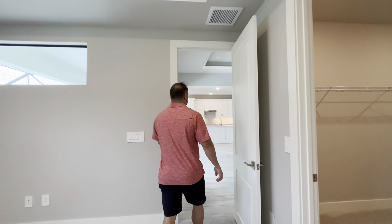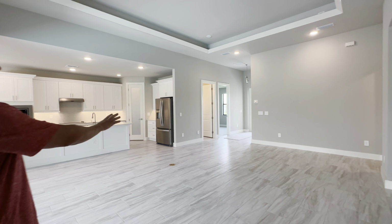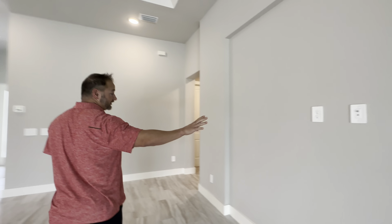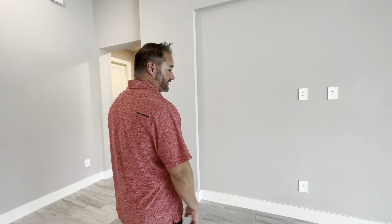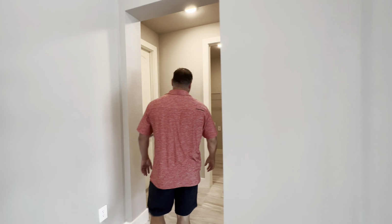So let's go on through, give you another pan of the living area, kitchen, and the front of the property. Here's where you could theoretically hang your TV if you wanted to. You could go ahead and do some sort of decorative, not bench, but table or TV stand. But most people nowadays are mounting to the wall.